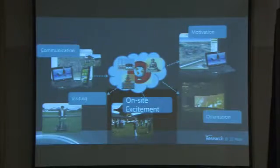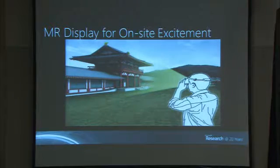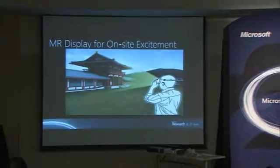On-site excitement. When you visit some sites, this kind of situation happens where there is a dirty ruin. And of course, if you have rich historical knowledge, you are impressed. Yeah, this is an important site. But if you bring school kids, they never understand the meaning of this particular site. They just sit down on this ruin, have a lunchbox and disappear. And this is not good. So is there any way to make school children understand the importance of this site? We are proposing this mixed reality display. You can enjoy CG exactly on the site, feeling wind blowing from ancient times continuously. And we are implementing this system.